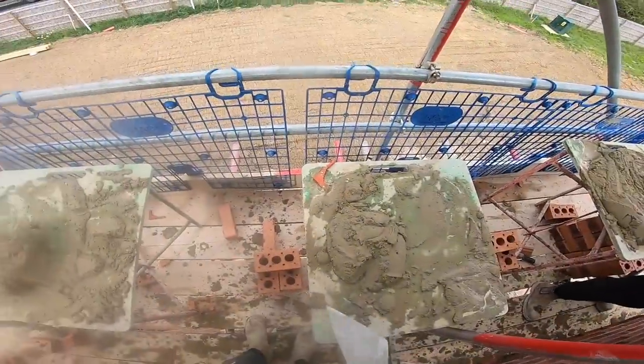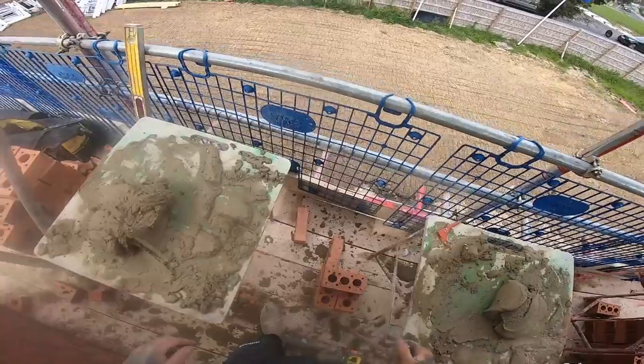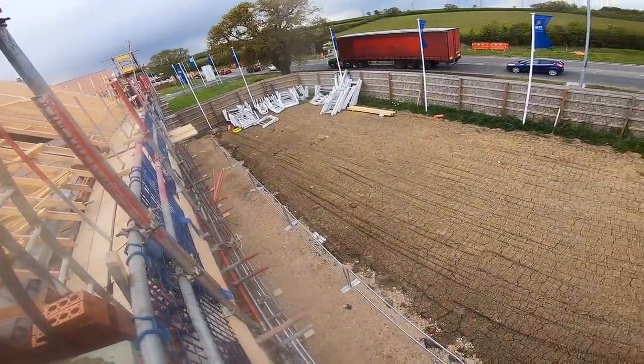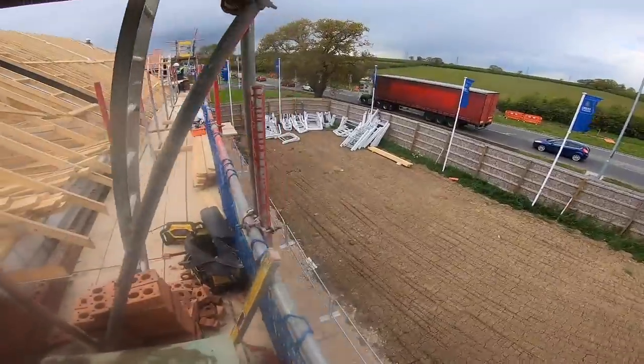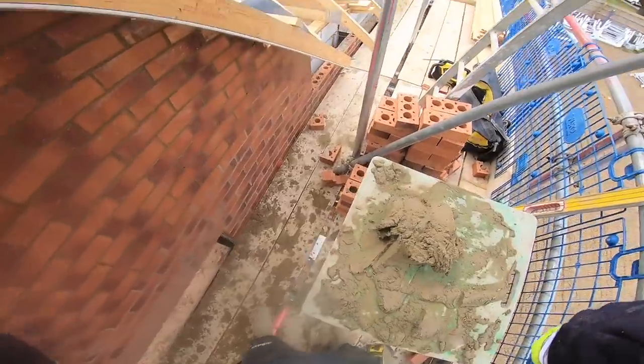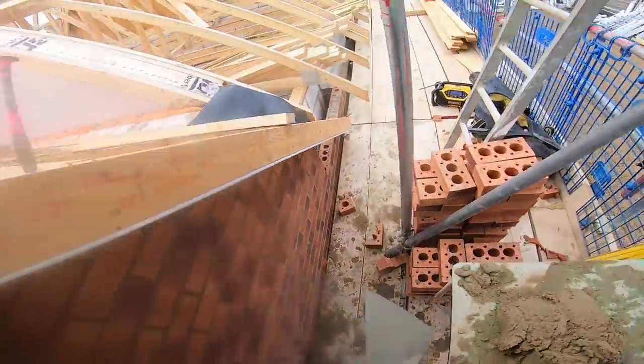Mate, ain't got a fucking clue. Huh? Oh, it's been a crash. No, really? Nah, it's a lorry just backing in. It's just stopped the traffic. I feel like I'm getting a bit better.